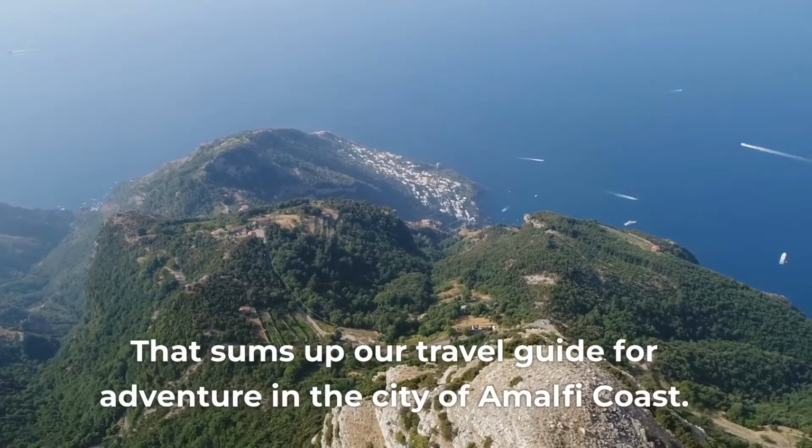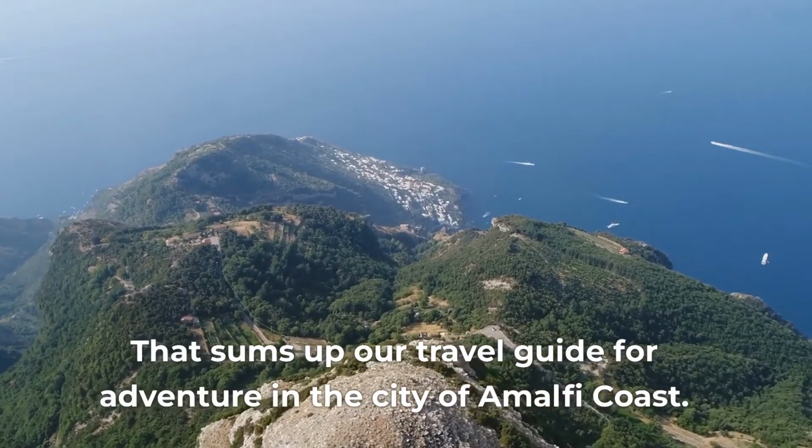That sums up our travel guide for adventure in the city of Amalfi Coast.